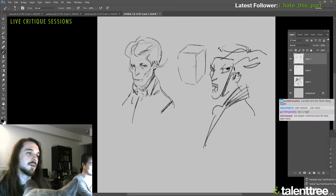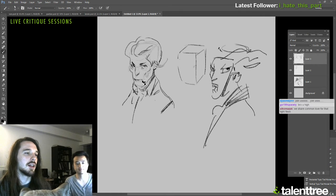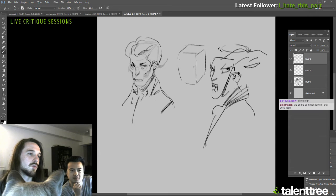And then if I want to make it more realistic, I basically just make all the features smaller and closer together. Because I really like widening, like getting the eyes a bit wider. I like widening the mouth a lot. Just little things that I like, almost making it a little more animalistic.